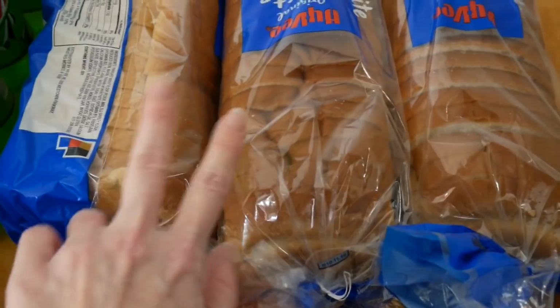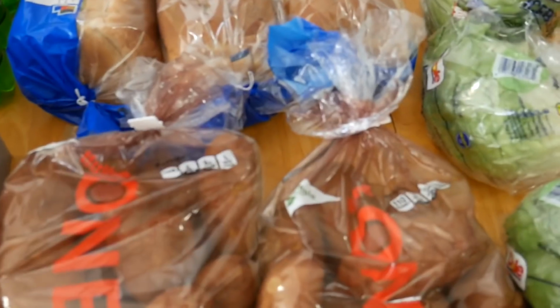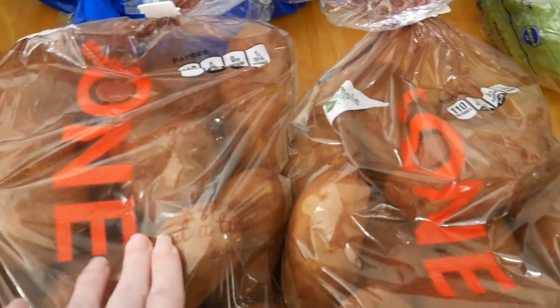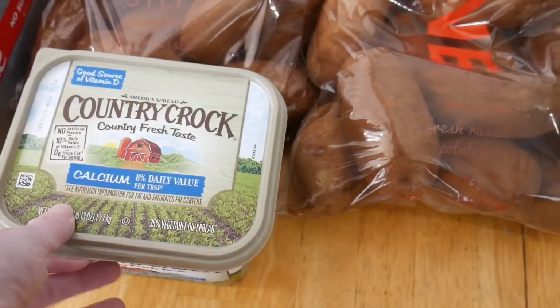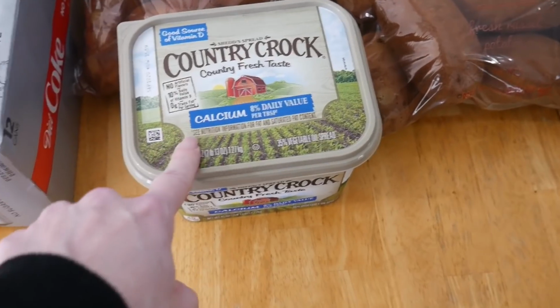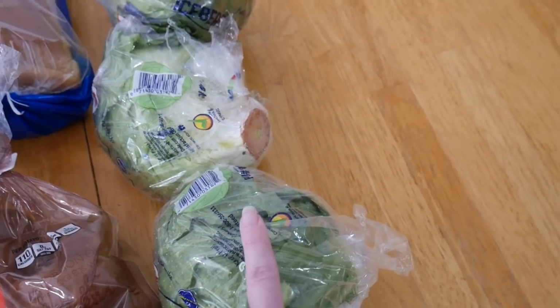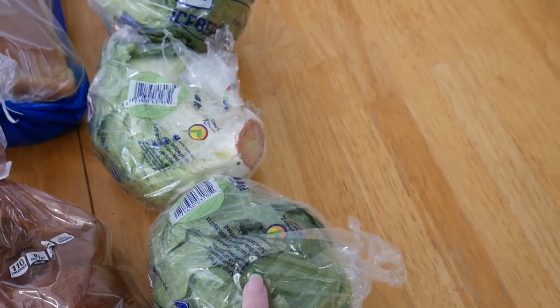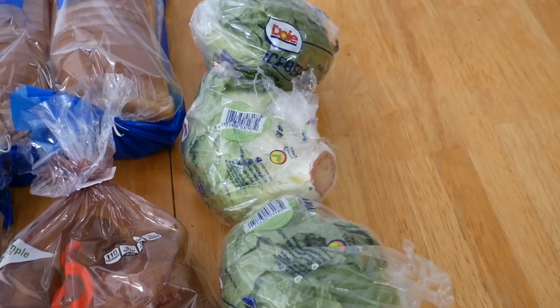And then we were able to get some bread, which was really awesome. They had 3 loaves of bread there. And then we got 2 things of potatoes and a big tub of butter. This has been impossible to get. I was so excited that they finally had some butter in. And then 3 things of lettuce. This is more for sandwiches and tacos, so that's what we picked up the 3 for. So it was nice to be able to get some produce.